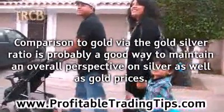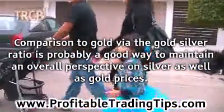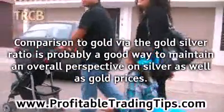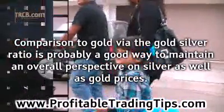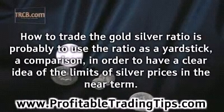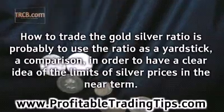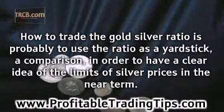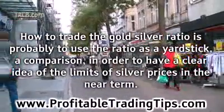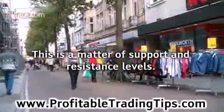Comparison to gold via the gold-silver ratio is probably a good way to maintain an overall perspective on silver as well as gold prices. It may not be a good way to trade silver day by day. How to trade the gold-silver ratio is probably to use the ratio as a yardstick, a comparison, in order to have a clear idea of the limits of silver prices in the near term. This is a matter of support and resistance levels.